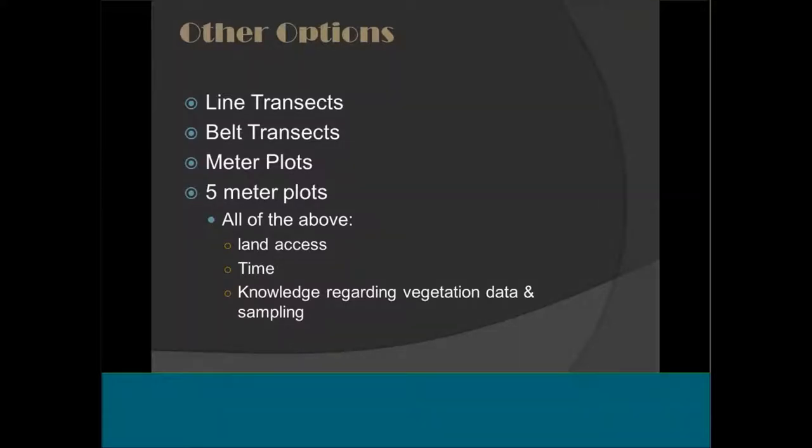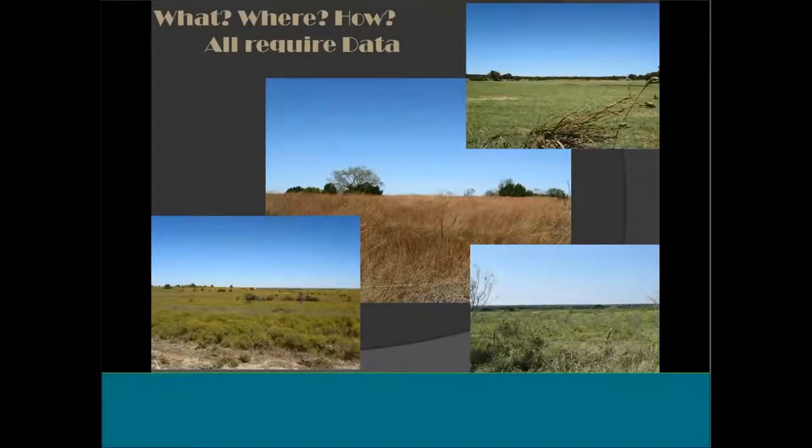Other options, of course, would be line transects, belt transects, meter plots, 5 meter plots. Unfortunately, all of those require, as we know, a lot of land access, time, and knowledge regarding both vegetation and how to sample that vegetation. With that, I am definitely open to questions and suggestions on the grassland form. If you want, I can pull that back up.